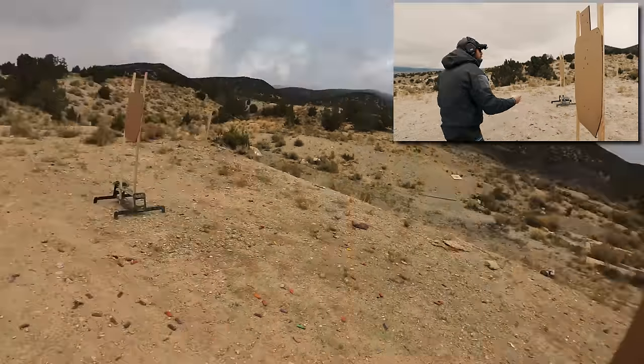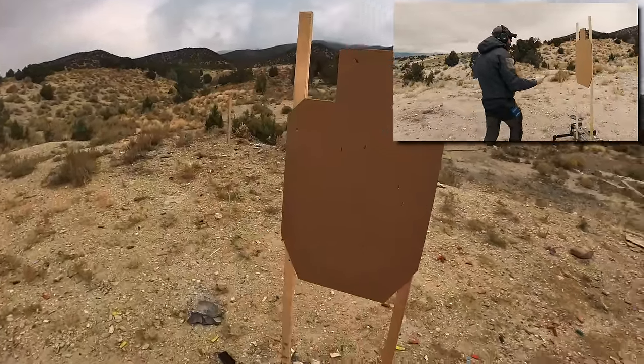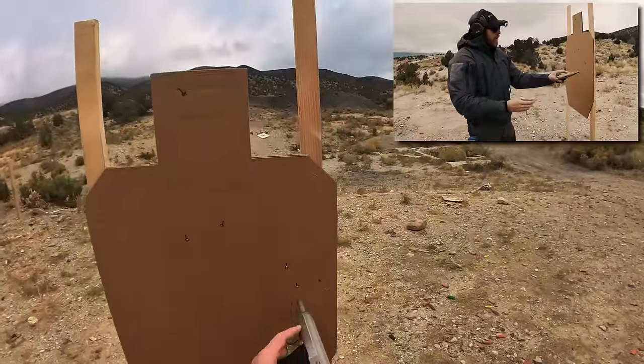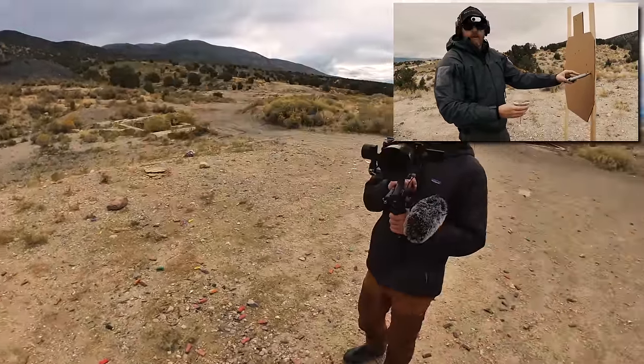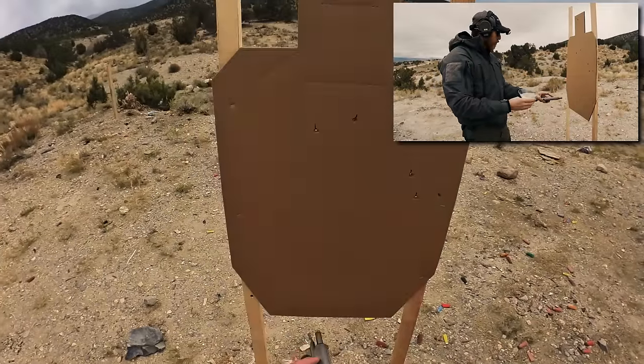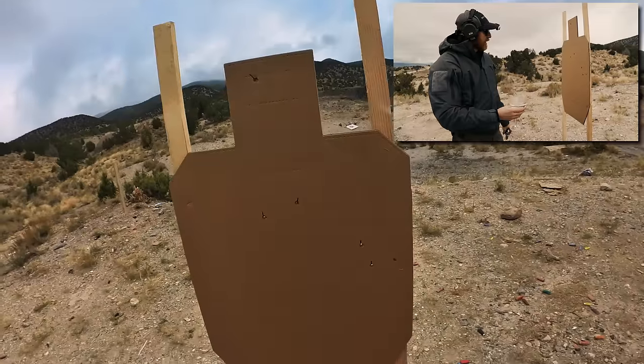Who knows where the other ones went? This target did not go as well, and I shot at this target quite significantly and hit him in the ribcage once. So that's not really what you want. This is a stick hit. I don't know if that counts as anything.